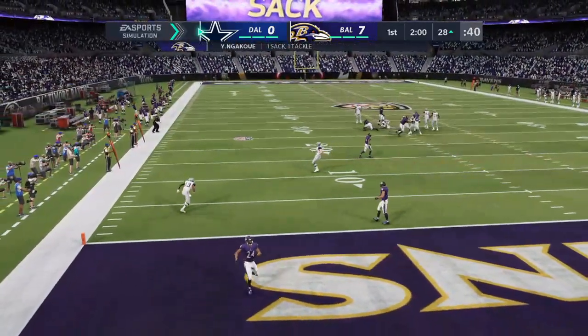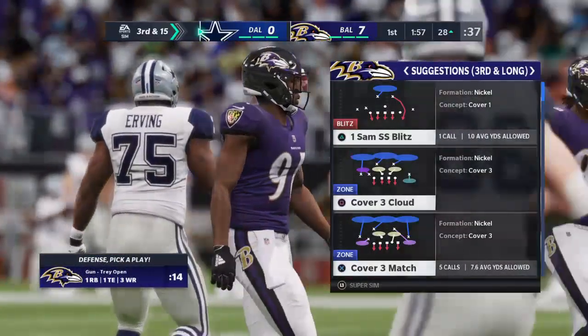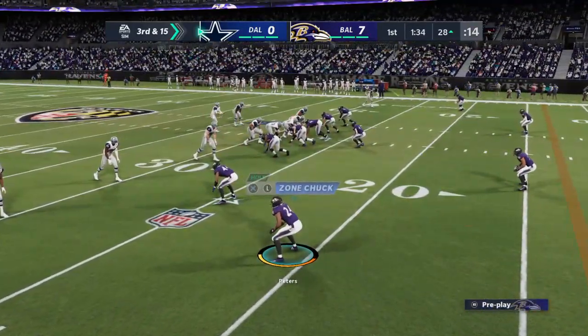And they're going to get him. He's sacked back around the 28. That's Yannick Ngakoue with a sack. Great job defensively. I think he was trying to go through his progressions, find someone to get rid of the football. Before he knew it, he was on his back.